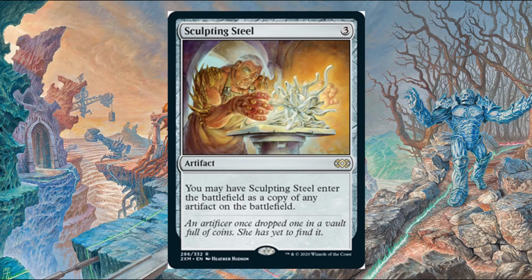Previous copies will cost you $7 to $8. Foils, if you go for the Mirrodin or the 10th Edition copy, you can get those for around $12 to $15. This is another solid Commander card. You'll find this in Breya, Etherium Shaper, Urza, Lord High Artificer, and more.